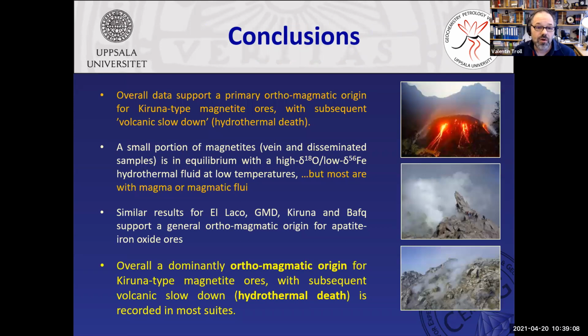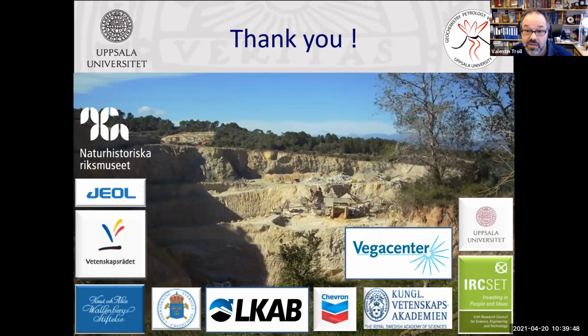So to conclude, overall, the data support primarily a magmatic origin, I believe, for these Kiruna-type ores. And they also record that several of these systems have cooled down while ore was still being produced. And this is what I call the hydrothermal death of these volcanic systems. A small proportion of the magnetites we sampled, therefore, has different signals. But overall, we must accept that an origin in the magmatic field is what makes the prime origin most likely.